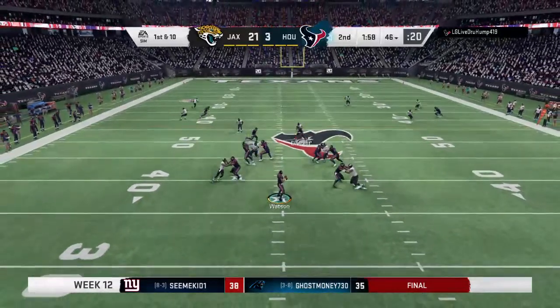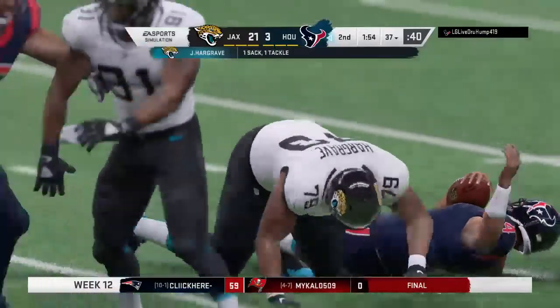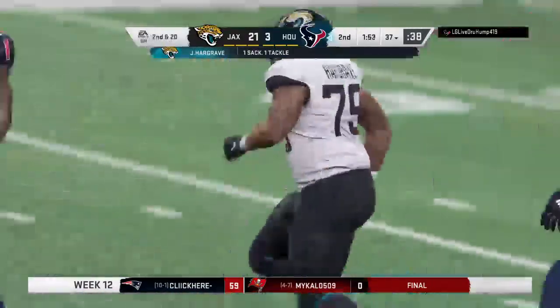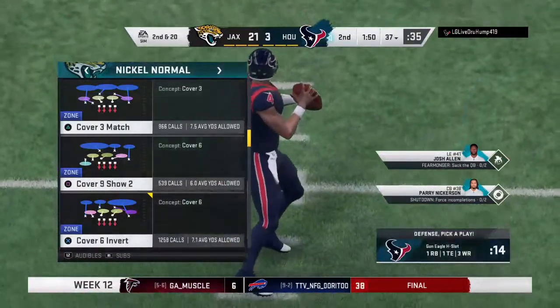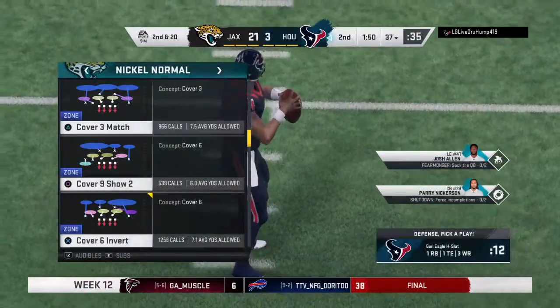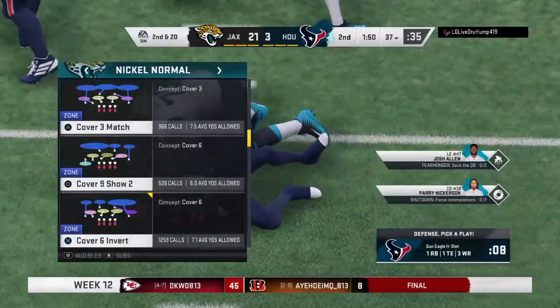On first down, Watson. And the Jags get to him as down he goes. Javon Hargrave. He's the one to get him, and that is sack number 7 for him on the year. Go ahead, take a seat. You can't stop me.